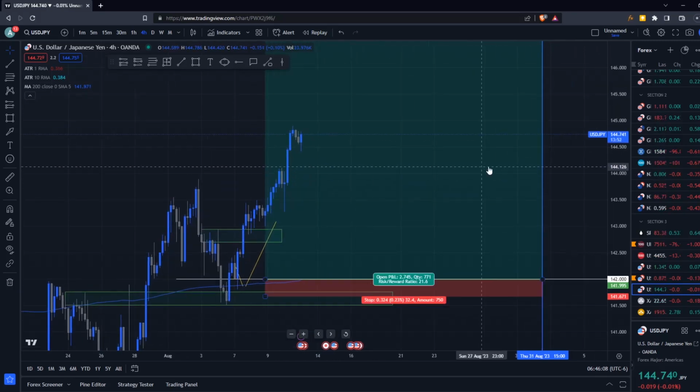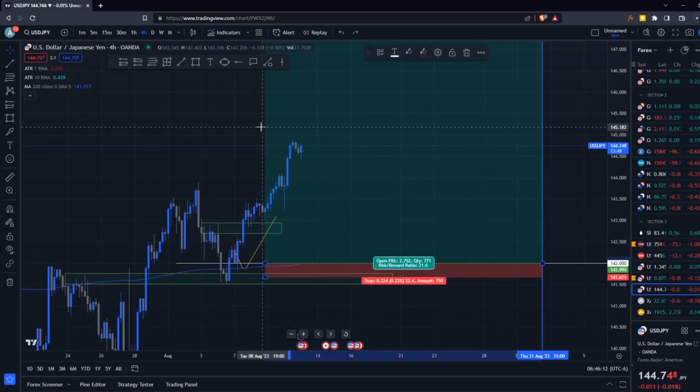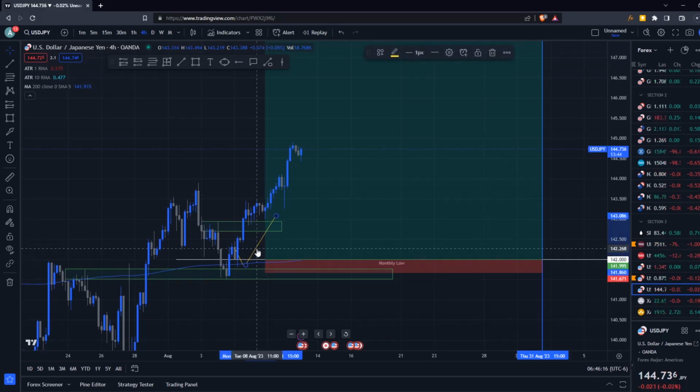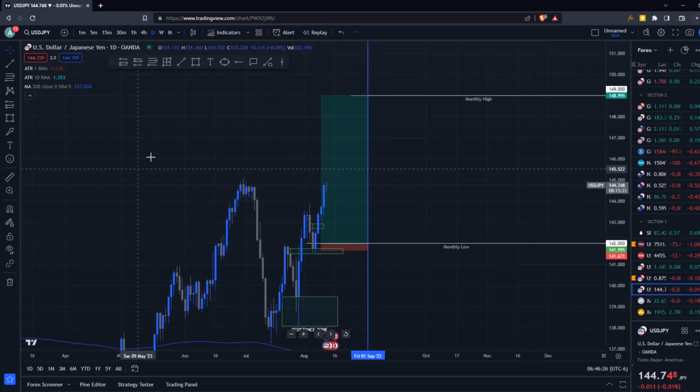So I missed my entry for that one, but as far as everything drawn up and calculated out, it was perfect. So that is great to see. I think USD yen is a great buy all the way up to its monthly range, which would be 149. I mean, it might have some issues with this little area here.